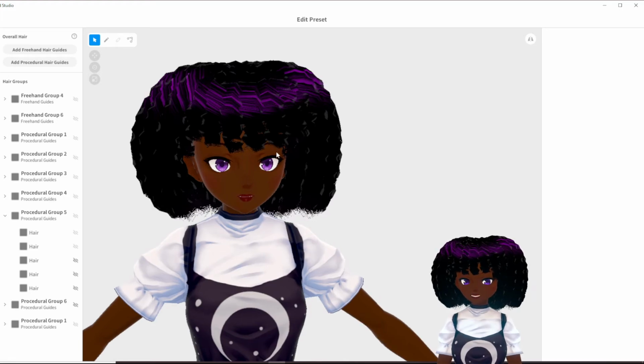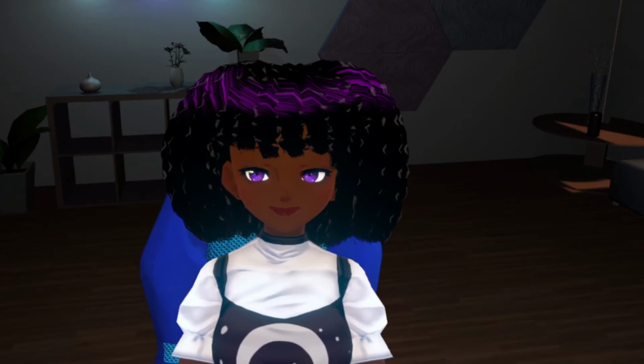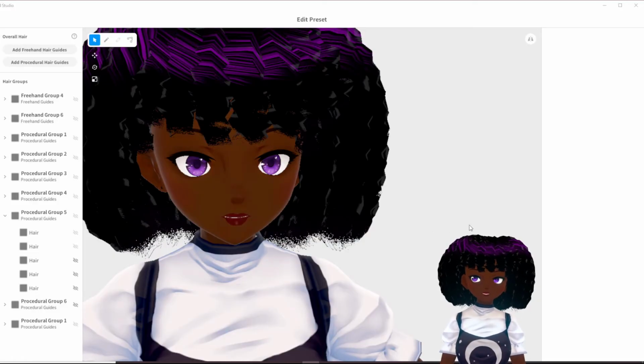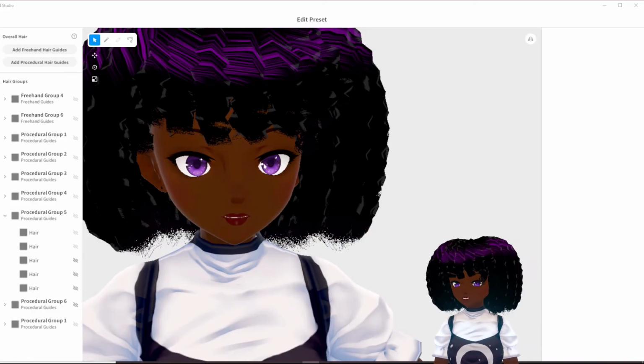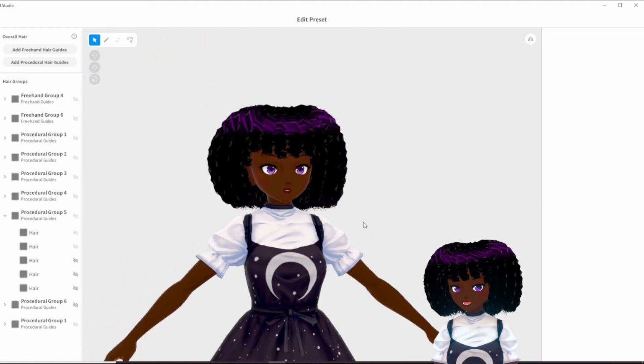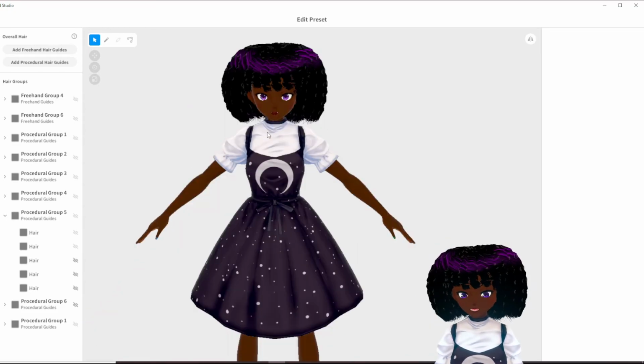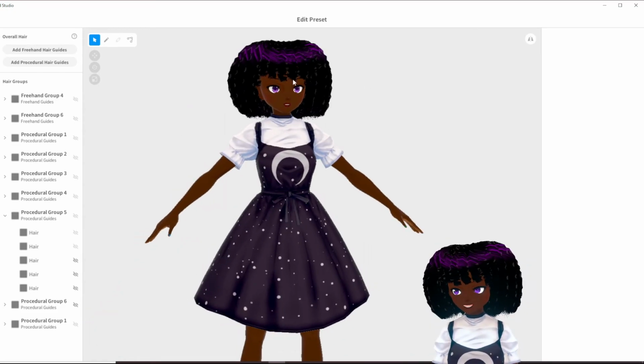The only thing I did change was the eyes. As you can see, my eyes now, hi, versus here. I decided this is probably easier, just adding my character in here and making some mild changes. First of all, let's start with the hair here. Adding your hair, it just comes into this. I'm just going to save this.